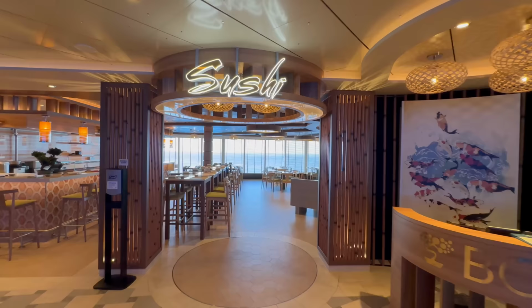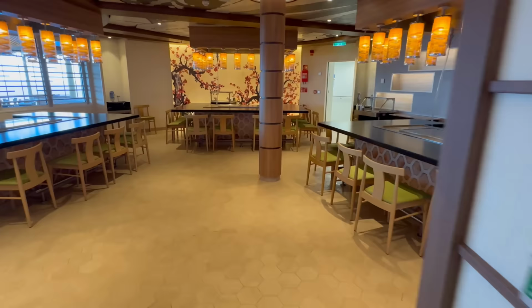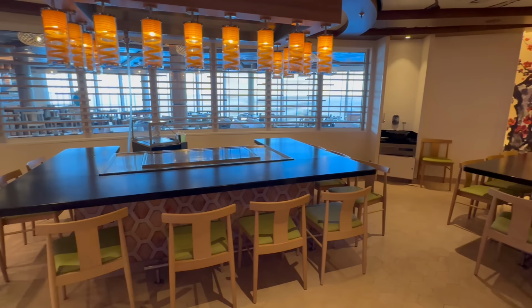More food venues. I said Deck 8 was full of them. So right here behind me is Bonsai Sushi and Bonsai Teppanyaki. So pro tip, if you want a table at Teppanyaki, be sure to book it far in advance. Don't wait till you get on board because that does book up quickly. Bonsai Sushi, on the other hand, always has free tables. You can just walk up and order whatever you want.